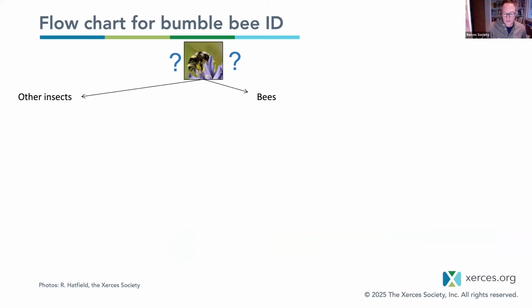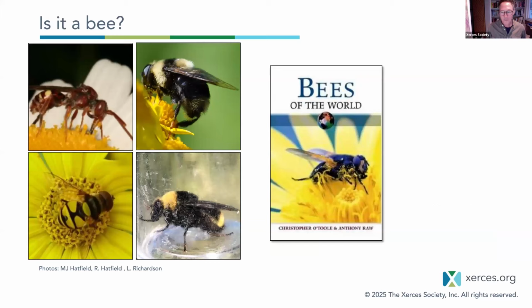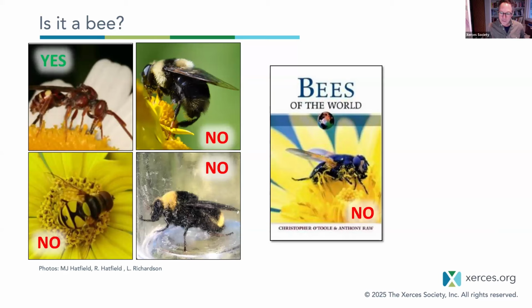So at that stage, well, here's a little quiz for you, and it's not a Zoom quiz where I'm going to ask you to interact, but just look at these 5 photos and choose the bees and choose the things that aren't bees. Is it a bee? In fact, only one of these is a bee, and it's the one that looks like a wasp.